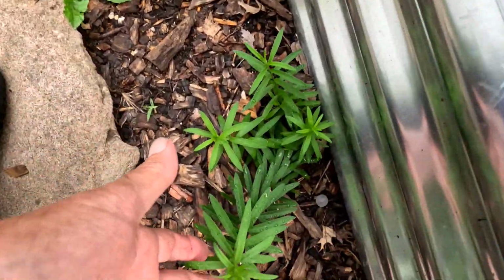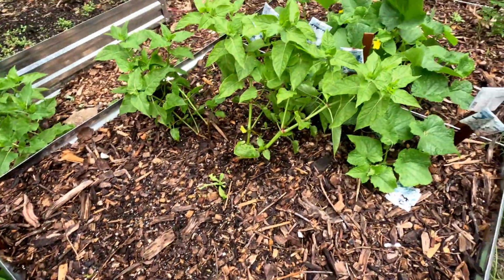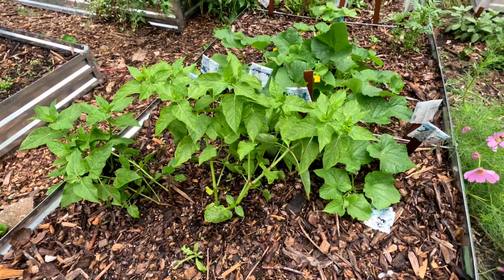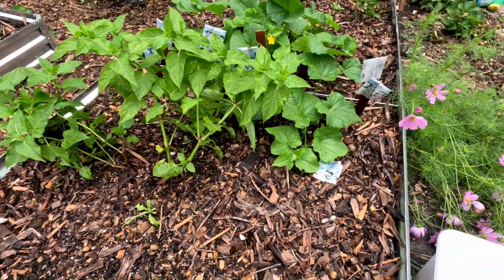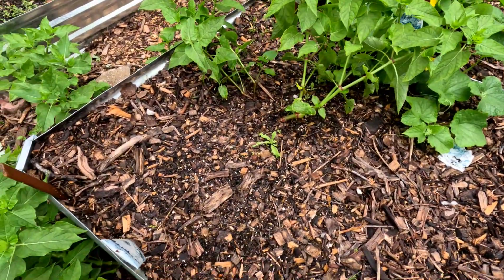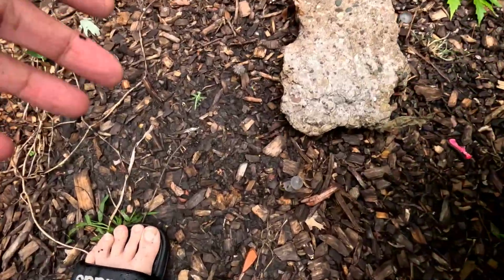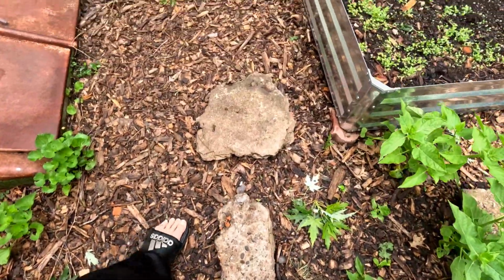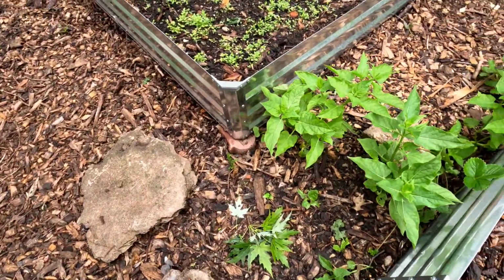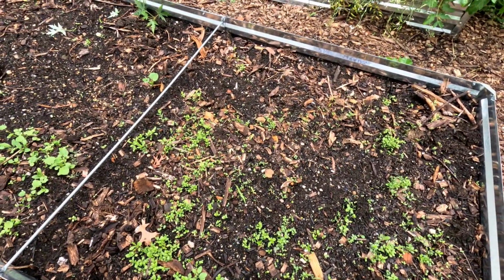And this is California poppies that volunteered. These are 4 o'clocks that volunteered, and those are 4 o'clocks that they must have volunteered too, because I didn't plant them. And I probably didn't pull them up because you can tell what they are. And these are mushrooms growing in the wood chips, which is a good sign because they're decomposing. These are wildflowers. I just scattered them in here.